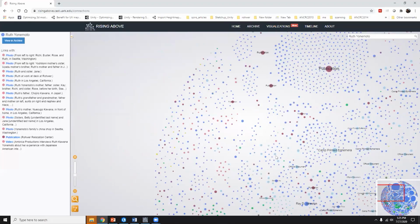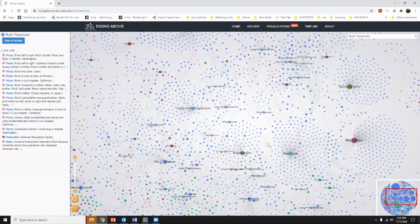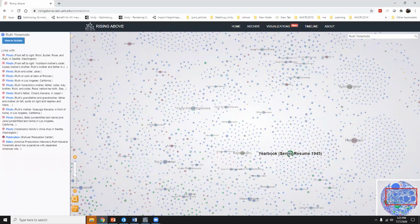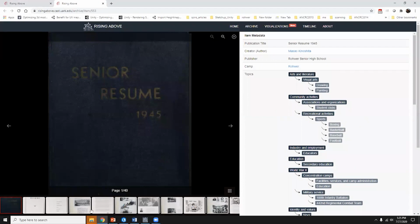If you zoom out, you're able to pan around and look at some of the different features. Here's a yearbook, for example, that includes all of the names that were listed in 1945. We're able to click on that, and if we're interested in seeing the actual yearbook itself, we can go view that item in the archive. This is just an interesting way to explore the different connections that are available between people and items.